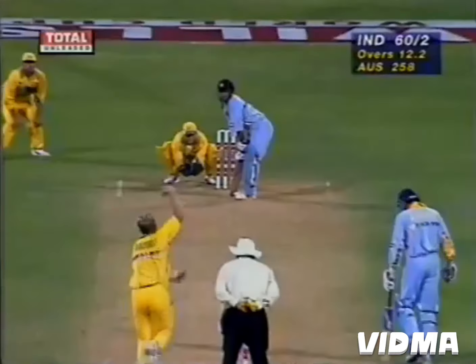A loosener from Shane Warne, a short delivery. There was a man deep at long on, but Tendulkar decided to smash it straight down the ground. Amazing shot.